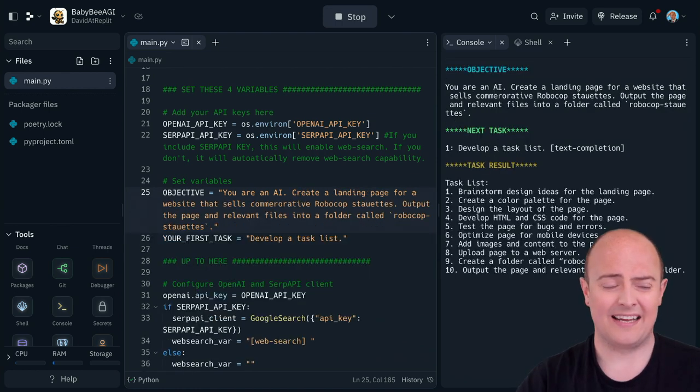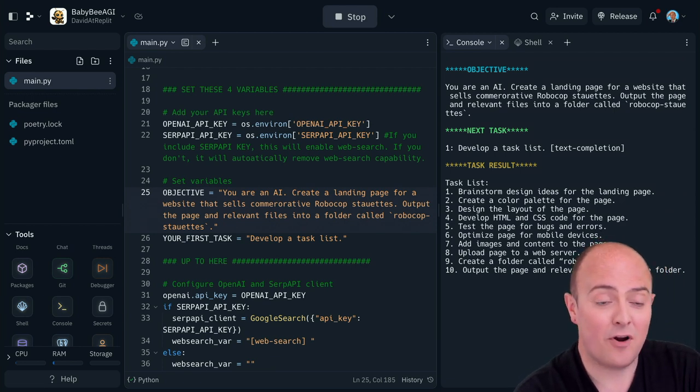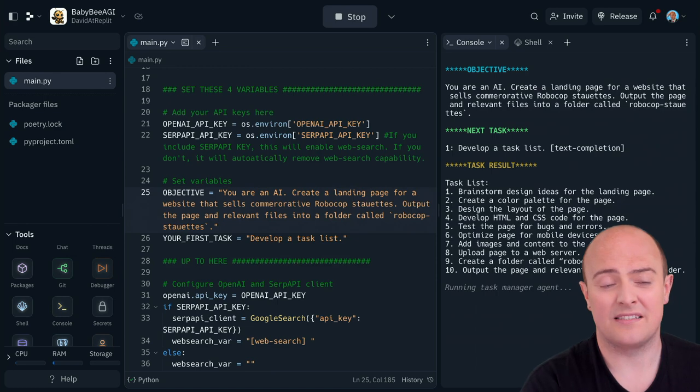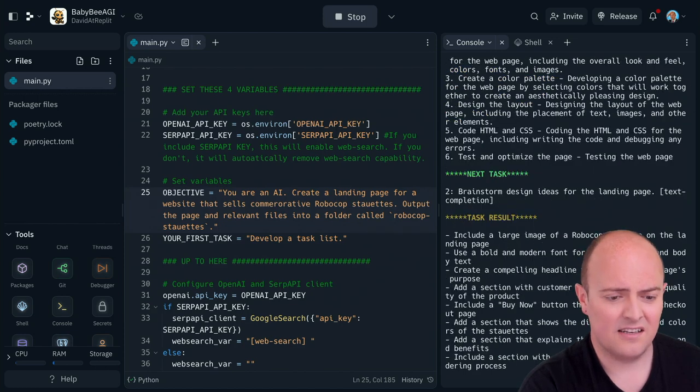Let's go even more vanilla. Let's make it build a landing page. I'm making it build a landing page for commemorative Robocop statuettes for no particular reason. But let's have a look. We've got a task list with a lot of design decisions in there. And that's interesting because those are the sort of things that humans do really, really well. Design decisions and things like that. So yeah, good design ideas, yeah.